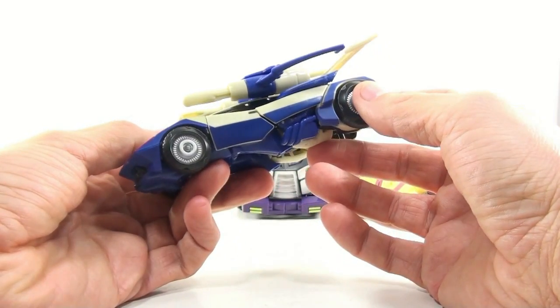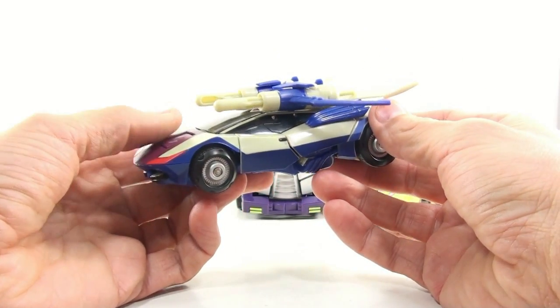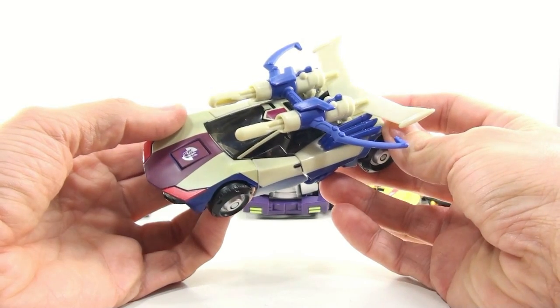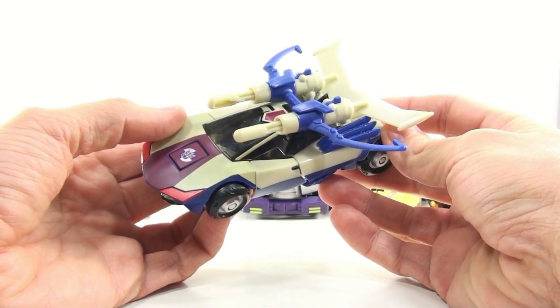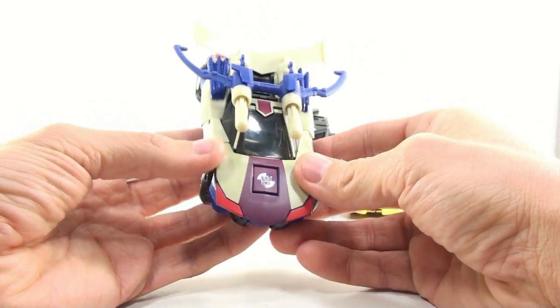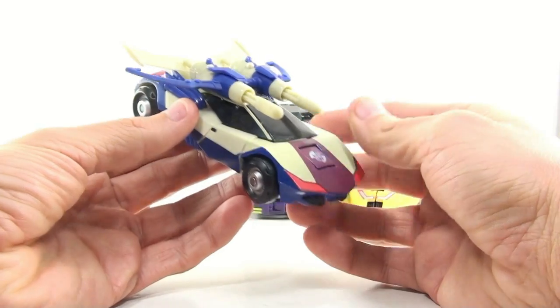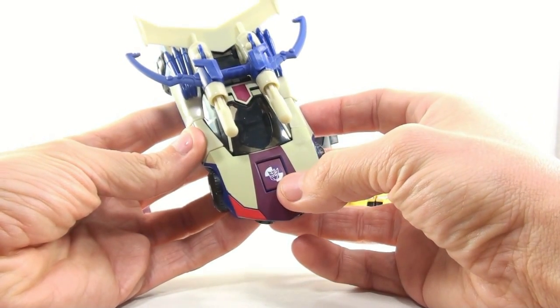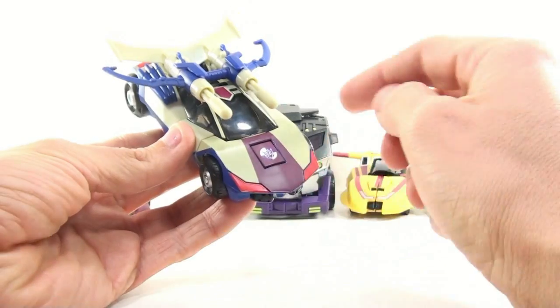Being that this figure also uses the same mold as the Animated Rodimus Minor figure, this is definitely a figure I'm sure that Proto Man got a little geek-tastic about. But an absolutely beautiful paint job on here. Very simple, but very effective. He does have his Decepticon logo right here, and he does have the engine on the other side.